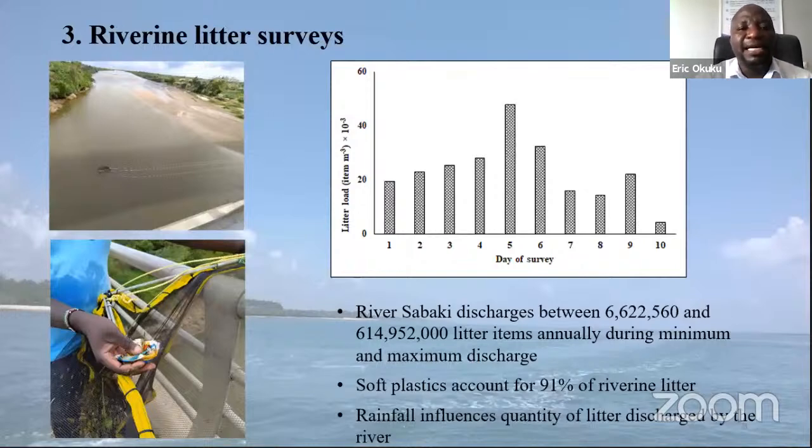Then we did a riverine survey just to estimate how much comes from the river, and we chose River Sabaki because it originates from Nairobi. Nairobi is almost 500 kilometers away from the Indian Ocean. So it passes through some informal settlements, then it passes through industrial areas, then again through farmland, then it discharges to the Indian Ocean. And we can report that we estimated that 6.6 million to 614 million litter items are annually discharged into the Indian Ocean from this river, depending on the discharge of the river.